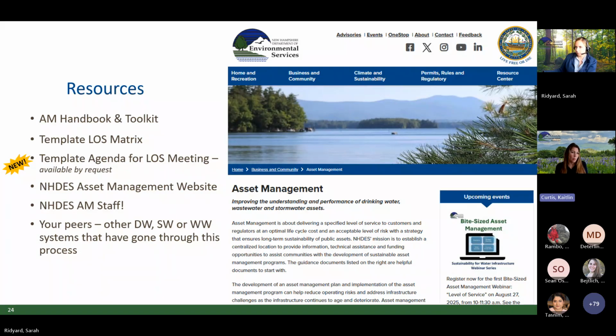So I wanted to highlight some resources available through DES that can help you as you're developing your level of service. We have a variety of resources on our asset management webpage on the New Hampshire DES website. We have a handbook and toolkit, which is a comprehensive guide to an asset management program and contains a section on level of service. We also provide a template matrix, similar to the one that Sarah and I showed earlier, that you can use as a starting point.